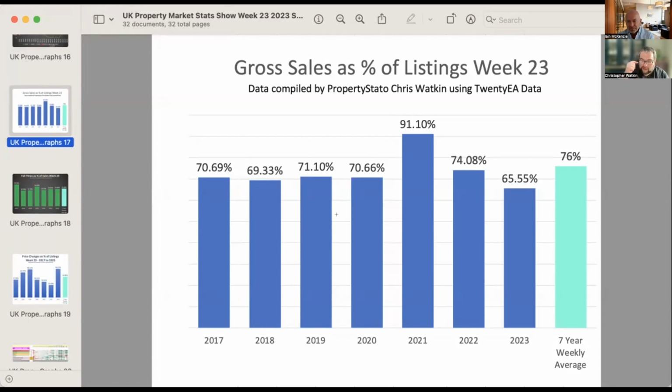So again, if that number goes slightly south, then we're going to be getting more houses coming on the market, so it turns it more into a buyer's market. It's a definite watch out for me in terms of, are we starting to go more into a buyer's market than a seller's market?